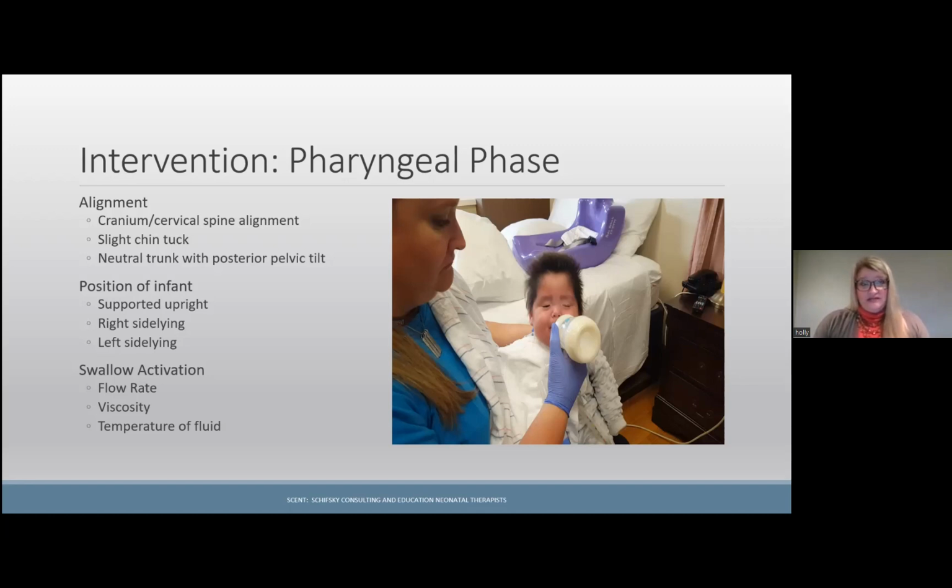Pending information from our standardized swallow assessment, we might even consider changing the thickness of the feeding, the viscosity, the flow rate, and the temperature of the fluid. We know that if we provide a cold fluid, that will trigger more vasoconstriction and sensory input, so the baby can have improved motor output with swallow. That same concept is true if we need to provide a thickened feed or increase the thickness of the feeding, because the bolus within the baby's mouth and the pharynx would provide more sensory input, which would allow for more of that motor output with swallow activation.